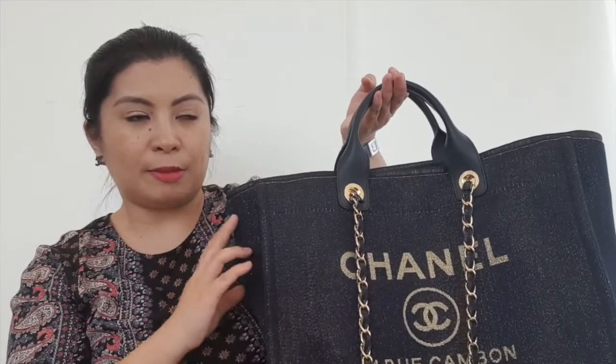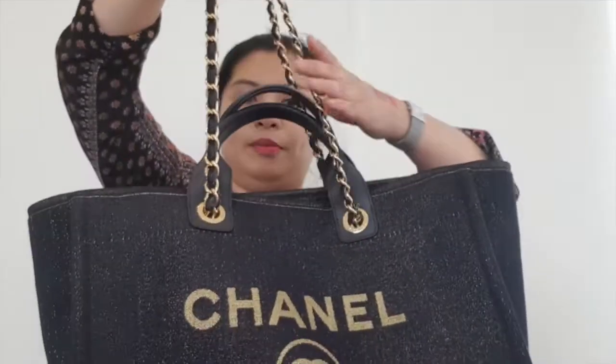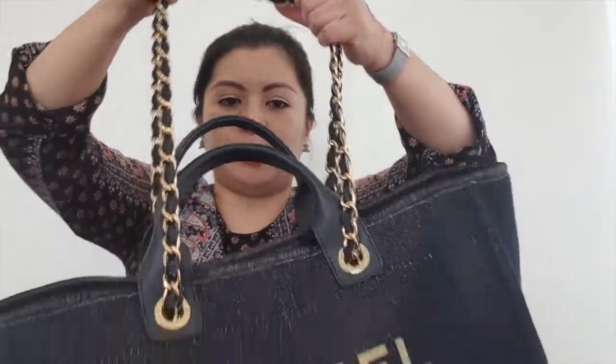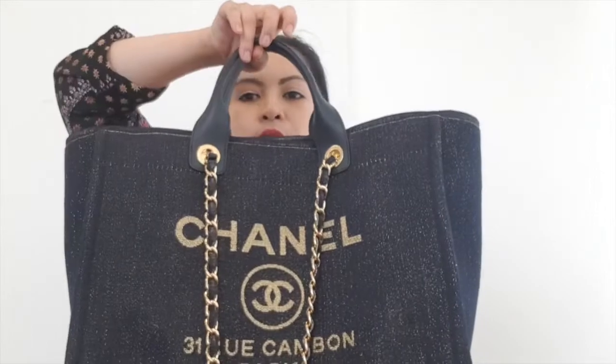Now, another bag that I love is my Neverfull. However, now that I have this, I prefer this particular bag precisely because I can have two options for this: the hand carry as well as this through my shoulders, and I feel more comfortable in carrying this bag. So one of these days I will do a review of this particular bag.